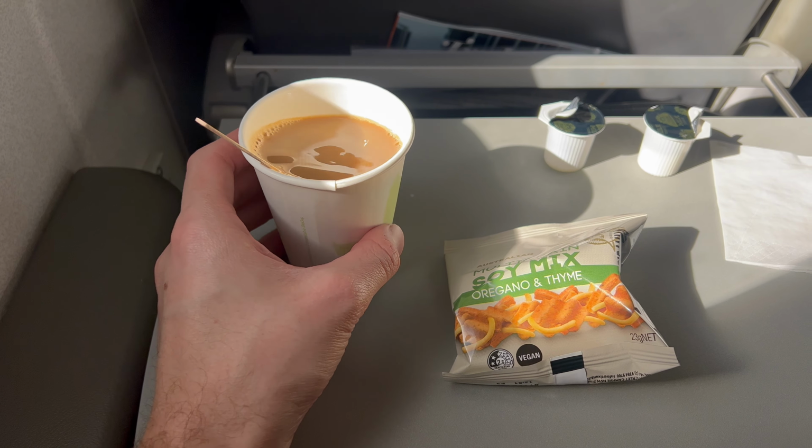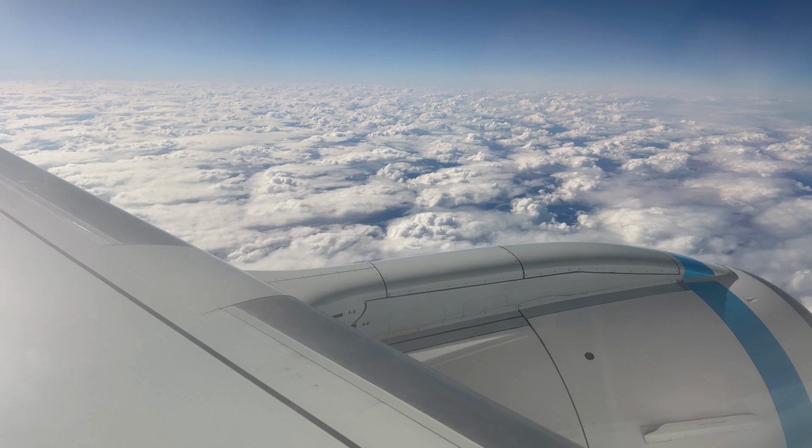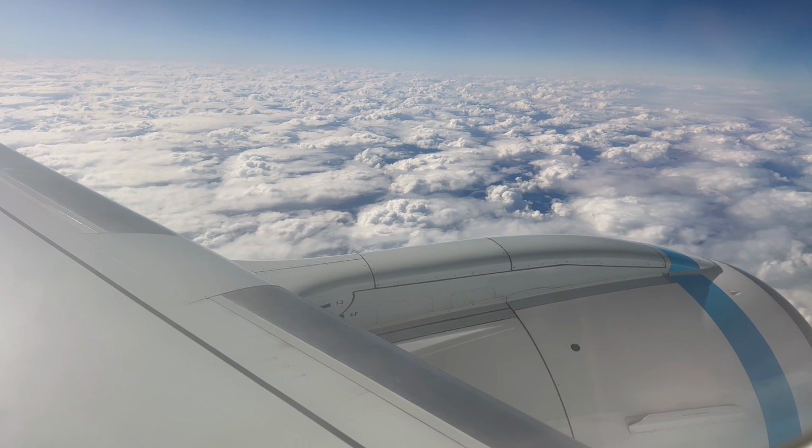If I was to describe the service, it's fairly similar to Air New Zealand domestic. You get tea and coffee just like Virgin Australia, but you also get a free small snack as well. So pretty hard to complain, especially when I only paid $99 for this flight.